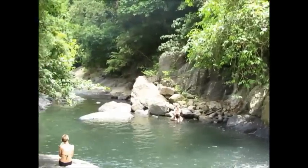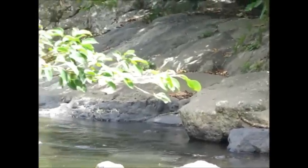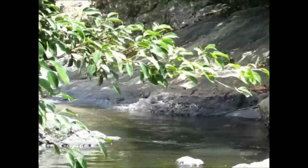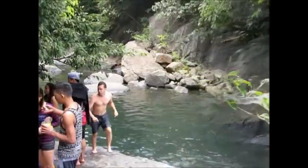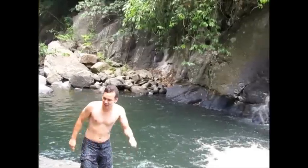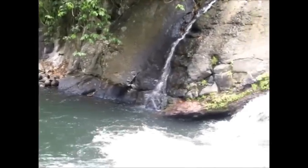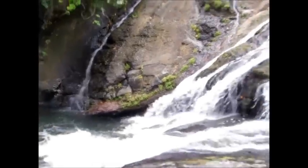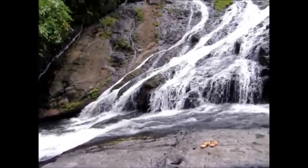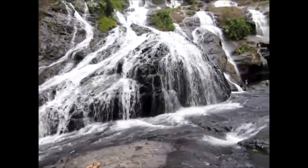This big main pool here is, I'm guessing, 12 feet deep. It's maybe deeper. It's deep enough to dive. Here's a little whirlpool that was downstream. So as I pan off to the right, you'll see people standing at the base of the falls. And that can give you a pretty good idea how big these falls are.